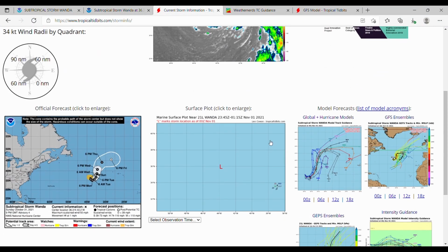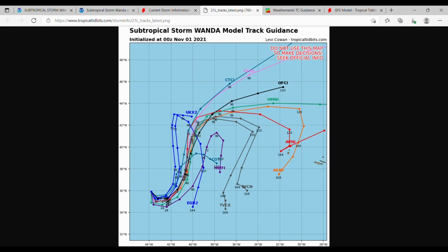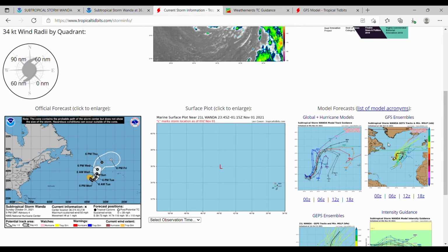So here is the current storm information. Starting off with our global and hurricane models, all generally have that S shape, but there are plenty of outliers here, so I'm not going to go into all of them, but some have it taking that turn further to the west or further to the east, taking a sharper second turn, sharper first turn. There's a lot of factors there.